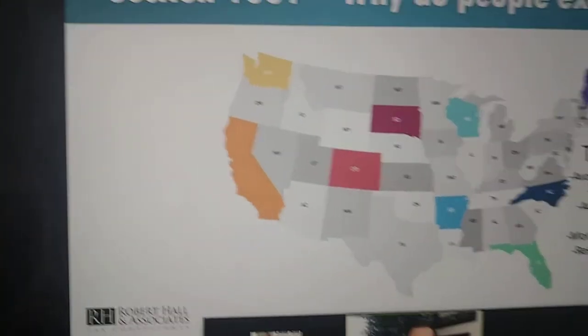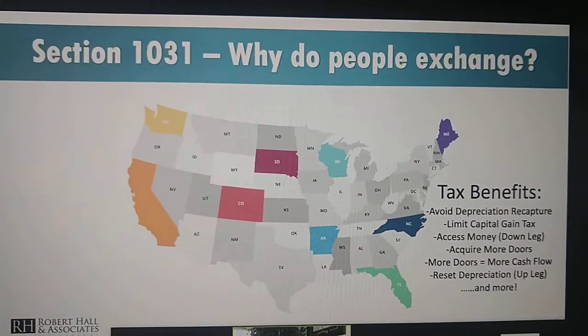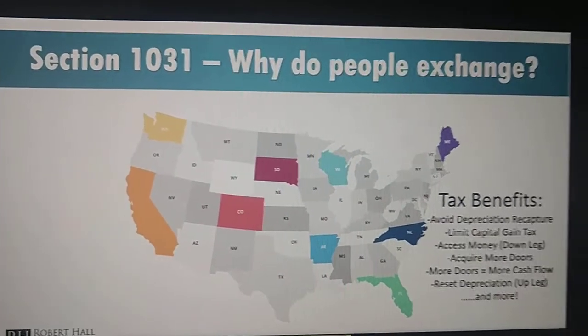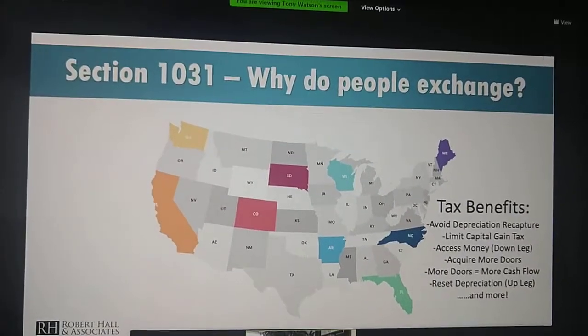Last but not least, I want to squash some misconceptions about what has happened already. One, 1031 exchanges are still available. Okay, they have not gone away. I know the Biden administration is talking about getting rid of the 1031 exchange. I don't think this is going to happen. I think they may start to phase this benefit out for high income earners.